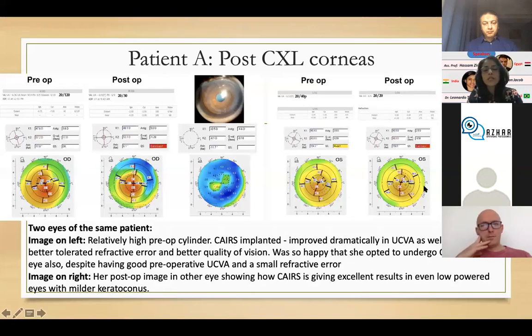Here's the difference in the topography. You can see 51.5 has come down to 49.9, and there's all this differential flattening that's obtained, with about 2 diopters of flattening in this area, which exactly corresponds to the steepest area preoperatively.